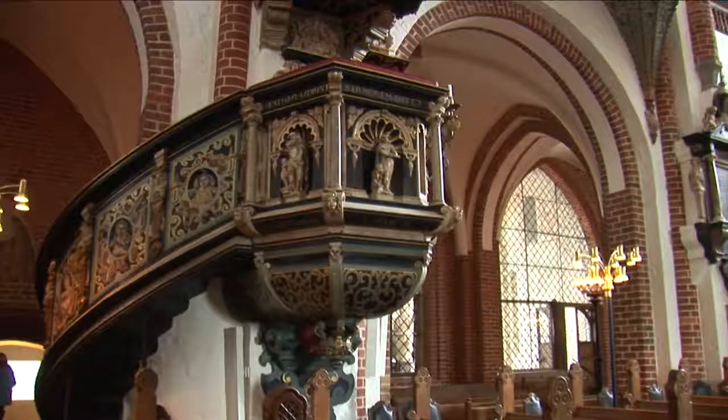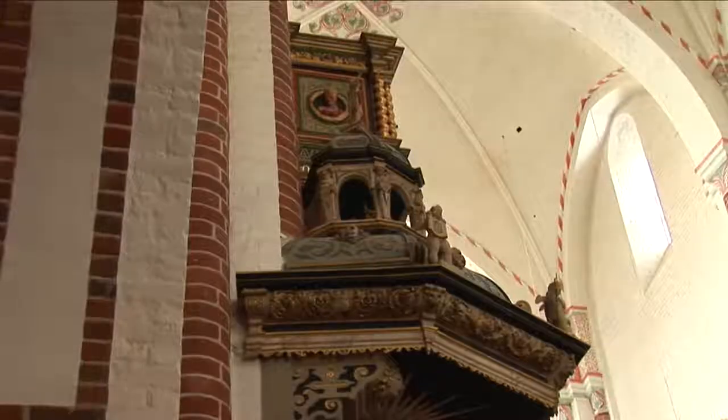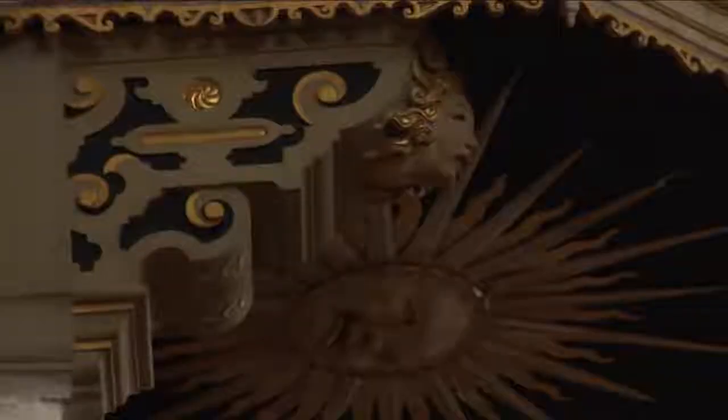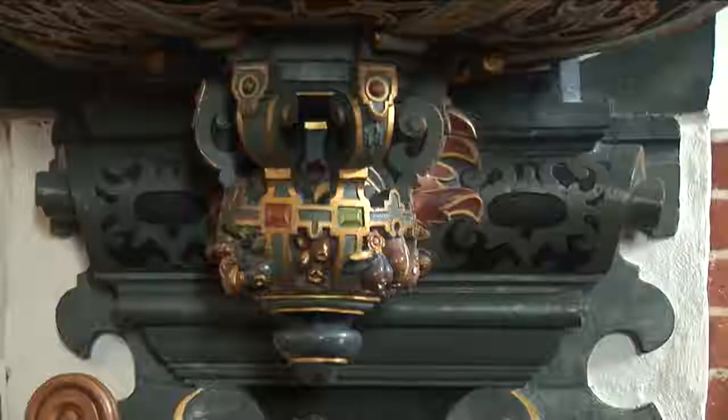The pulpit was a gift of King Christian IV from 1610. The well-known sculptor Hans Brockmann was the artist responsible for this work of carved sandstone, marble, and alabaster.